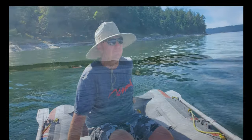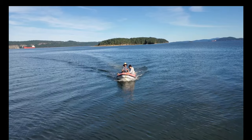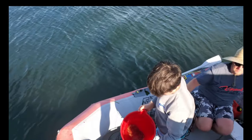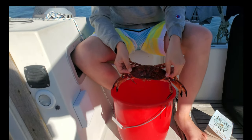Yeah. Here they come. Where's the crab? You got one? Yeah. A big enough one? Yeah. Sweet. Ooh, there it is. First crab. That's exciting. Yeah. He's scared of getting pinched.